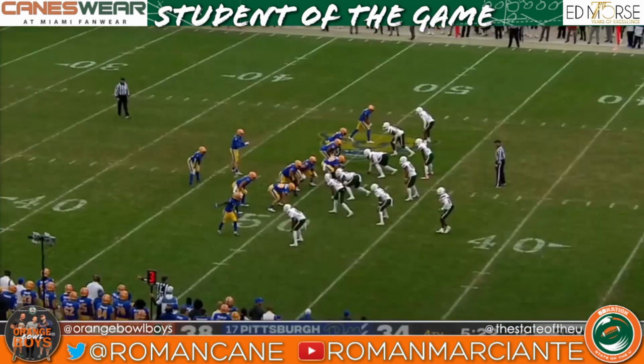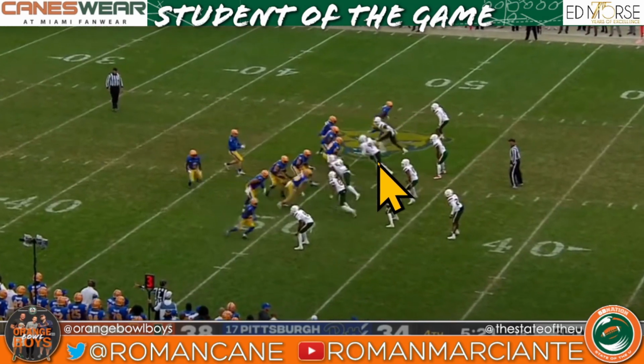yeah, you get it. There's ways to defend a mesh concept, and this isn't it. A mesh concept is simply when you have a wide receiver from one side of the field essentially run a crossing route with somebody opposite him who's also running a crossing route. And I always liked the way Mike Leach taught it. He said if you're going to do a mesh concept, the wide receivers should touch shoulder pads on the way by. Let's go ahead and watch it.